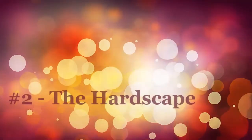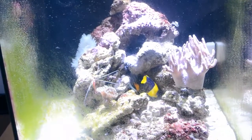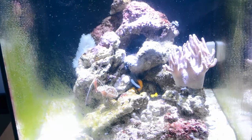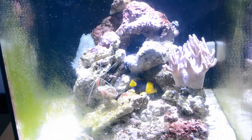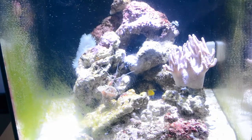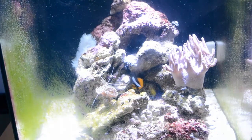The next topic is the hardscape, and I'll explain to you every single corner of my hardscape in this video. Me and my dad set this hardscape up together, and we really think it turned out very well. It looks a lot like a reef, and there's actually a lot of holes and crevices where the water can flow through, so there's a lack of dead spots, which is very important. There are also 3 caves in this hardscape, which helps the fish from hiding, and that is very important for new fish at least. It's also much more interesting watching the fish dart in and out of the caves.